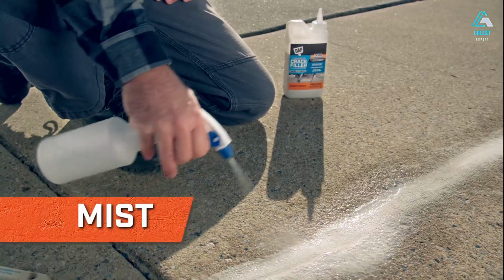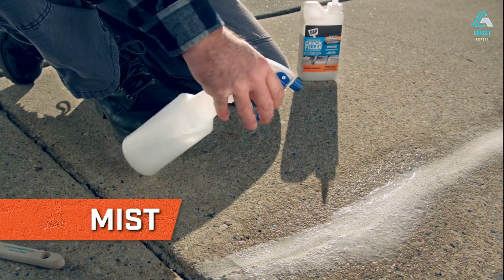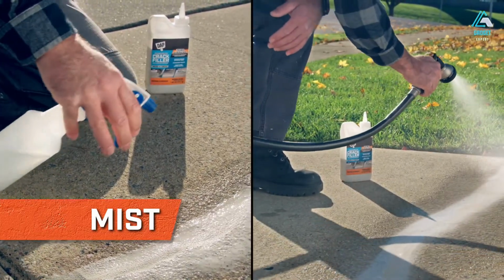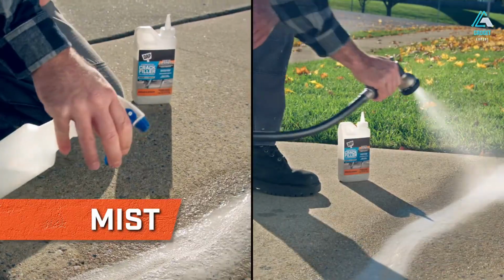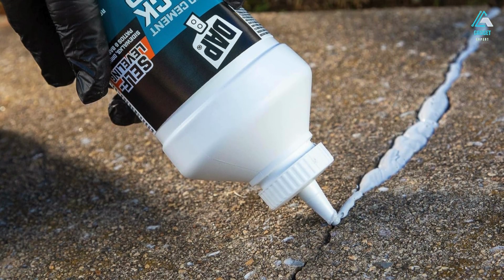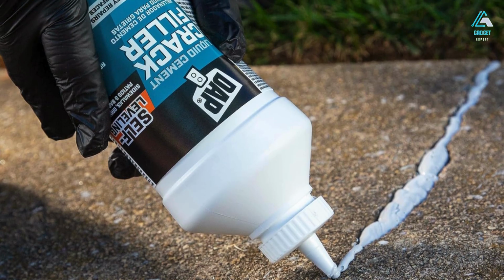However, one downside is that this filler is best suited for small and narrow cracks. For larger or deeper cracks, multiple applications may be required, or a thicker product may be necessary. Additionally, while the filler is water resistant, extreme freeze-thaw cycles could cause it to crack over time.